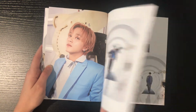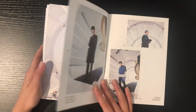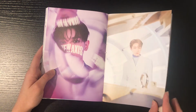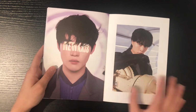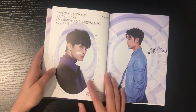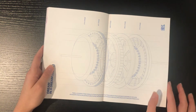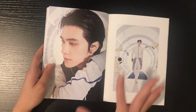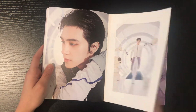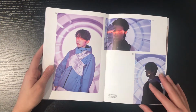Literally. Oh, also, I started to realize that I don't know how to pose for pictures, so I thought, if I go through this photo book, maybe I would learn how to pose in the meantime. I can't. They look so good. How? Oh my gosh. I would like to thank the editors right now and whoever was in charge of the styling, especially for Jeno. Yes, thank you. And I love how they formatted the photo book. It's very nice.